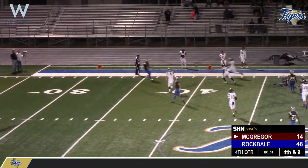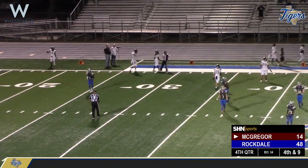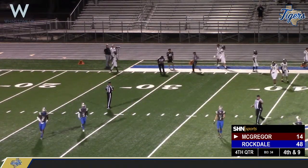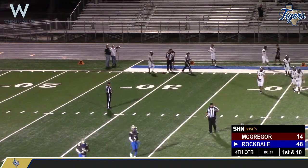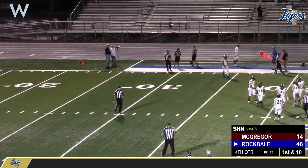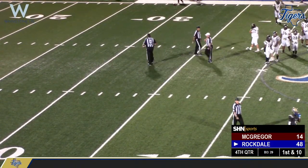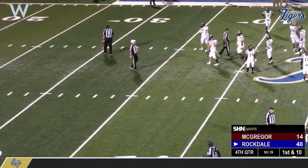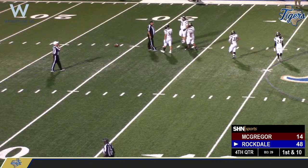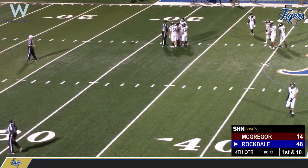Punt is away. McGregor punt will take a big bounce across the 30 and will be down right about the 29-yard line. 37 seconds to go. Tigers have wrapped up a big district opening victory. Glad you could be with us from the Rockdale Country broadcast booth. Jay Davis with you. A.J. Whiteside making his way down to the field. 48-14, the Rockdale Tigers lead the McGregor Bulldogs.